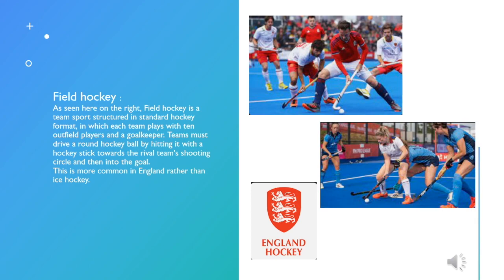Field hockey, as seen here on the right, is a team sport structured in standard hockey format in which each team plays with 10 outfield players and a goalkeeper. Teams must drive around a hockey ball by hitting it with a hockey stick towards the rival team's net. This is more common in England rather than ice hockey.